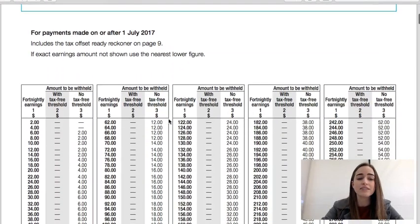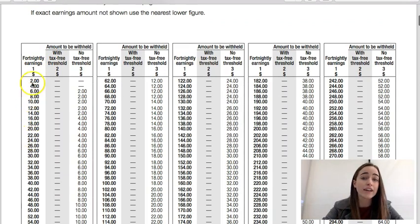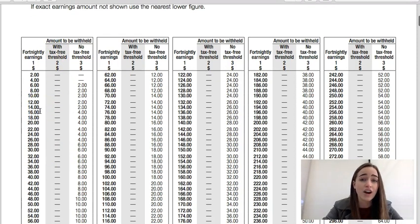So what this table tells us is you can have a look at your fortnightly earnings and find how much you're getting in that fortnight, and it's going to tell you how much tax you need to be paying. Now, there's two columns here. The difference is this is with the tax-free threshold and this is without. So the tax-free threshold is the $18,200 that we talked about, how everyone gets their first $18,200 tax-free. So if you only have one job, then you're going to be looking at this with the tax-free threshold column, because you're not going to be charged tax until you get over that $18,200 limit. If you have two jobs, then you can only claim that tax-free threshold on one of your jobs. So usually you claim it on the one that you're getting the most income from. And the other job, you're going to start paying tax right from the very beginning.